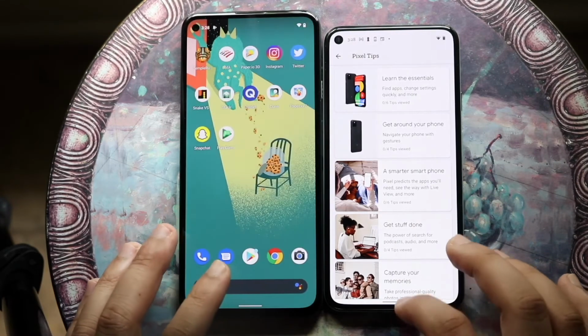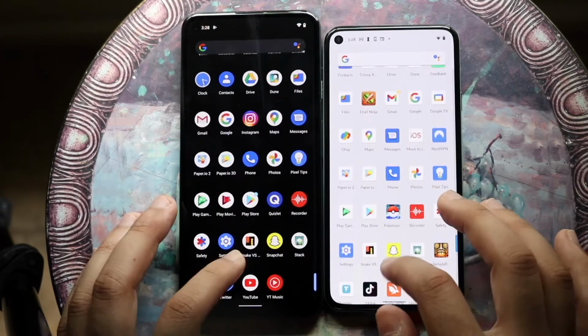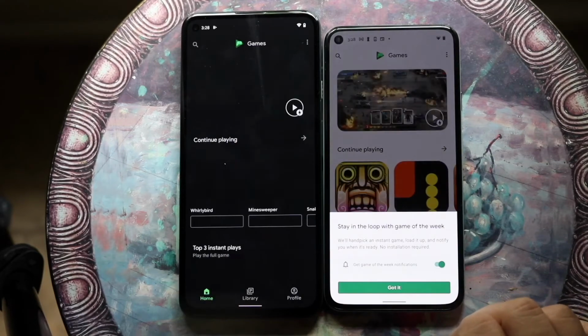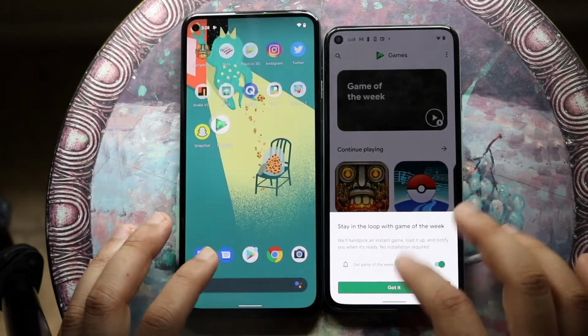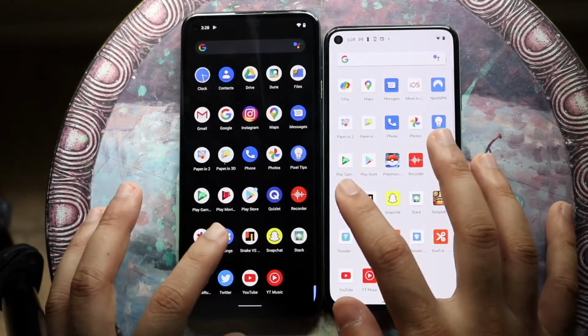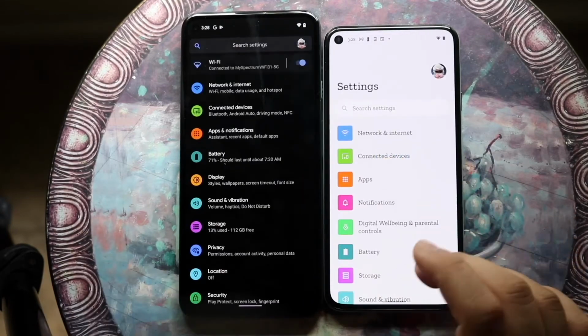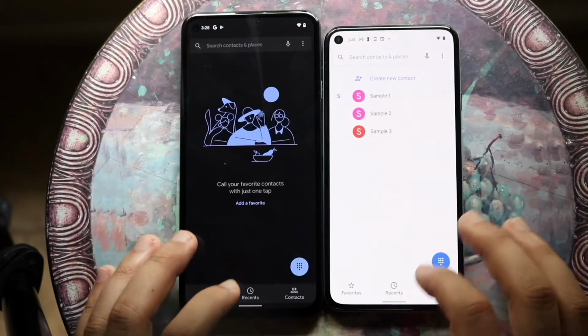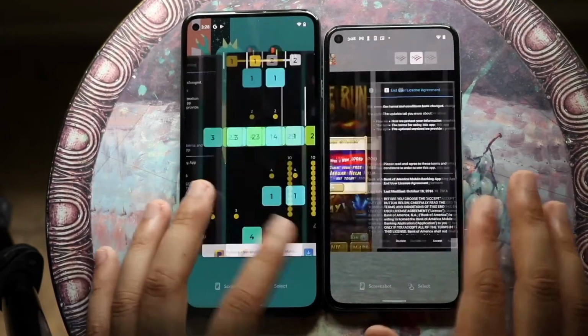I haven't opened this app on either one of these phones. We can go into Google Play Music, 3, 2, 1. And I don't know what happened on both of these, to be honest. Let's get into settings, 3, 2, 1. And I do think I'm getting an overall faster experience on the Pixel 5, although the 5A was fast in a couple of different areas.